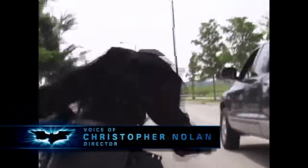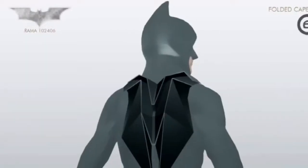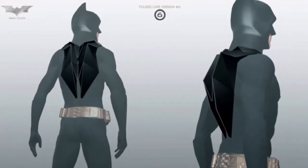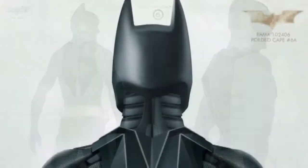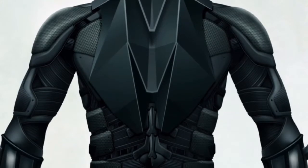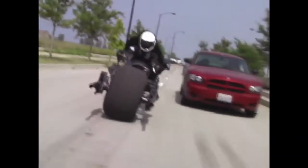A key visual element that we hadn't expected to get was actually the cape and the way the cape blows in the wind as he drives. We had devised, with Lindy Hemming, a backpack shape that the cape could fold up into using the memory fabric idea from the first film. Originally, every time he rode the bike, we were going to use that backpack shape because we felt that the cape would immediately get caught in the rear tire and pull the rider off.